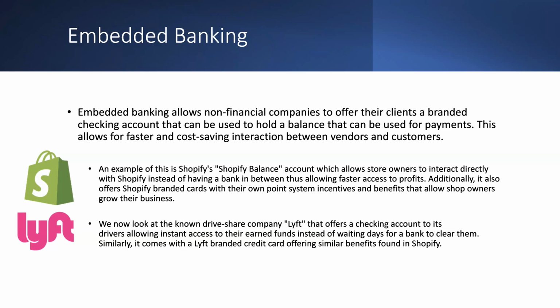An example of this is Shopify's balance account, which allows store owners to interact directly with Shopify instead of having a bank in between, thus allowing faster access to profits. Additionally, it also offers Shopify-branded cards with their own point system incentives and benefits that allow shop owners to grow their business.